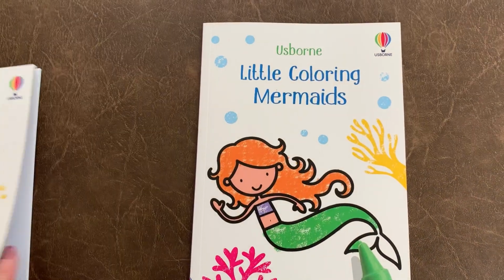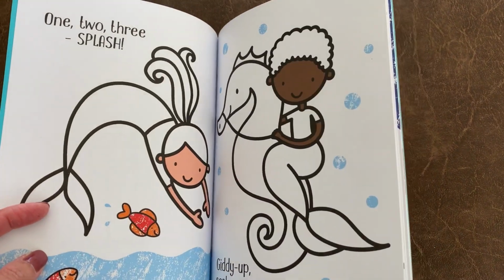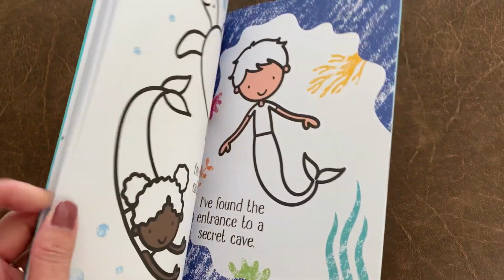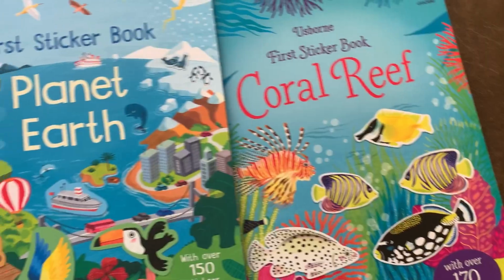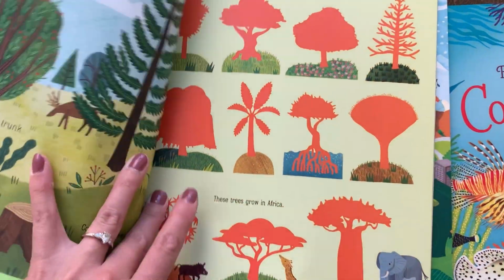We have some new titles in our little coloring series. I love these ones. They have text in them, so the children actually can read them over and over, and they feel like they're making their own book, so they're encouraged to read it as well. We have our first sticker book series. There's some more on these.